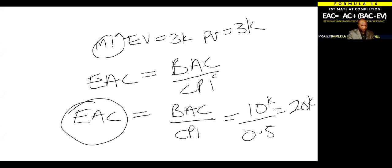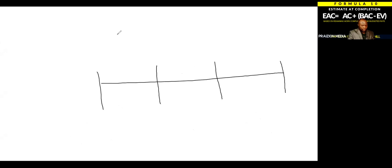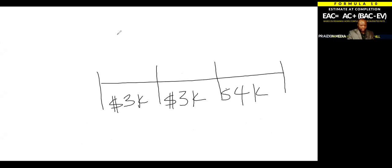Now, let's take a look at another example for the same problem. Let's say in month two, you have 3K for PV, 3K for PV, and 4K like that. And of course, it's dollars. Month one, we already know the performance and what happened. But remember, when you're doing EAC, you've got to look cumulative. So let's say we're looking cumulative, okay? And again, all the work for month one and month two got done.